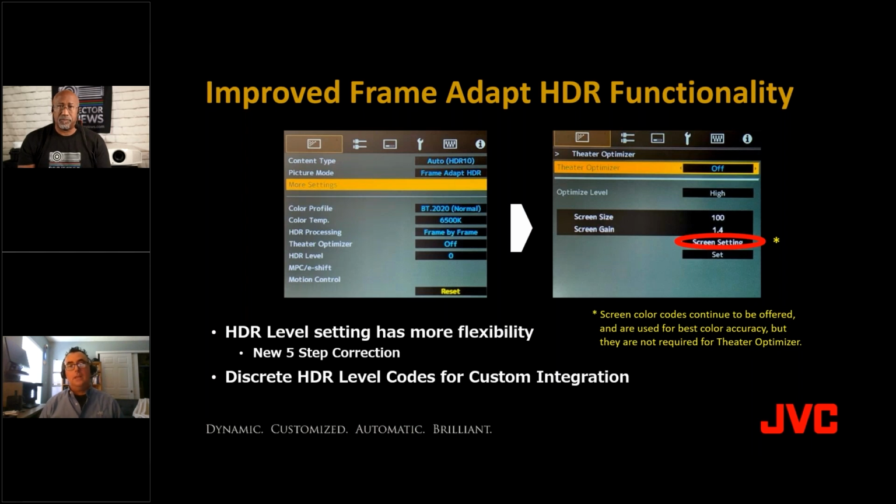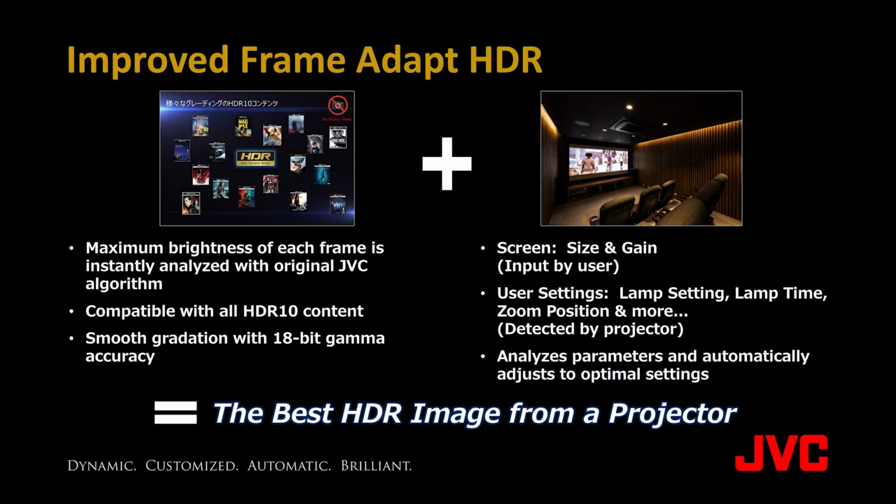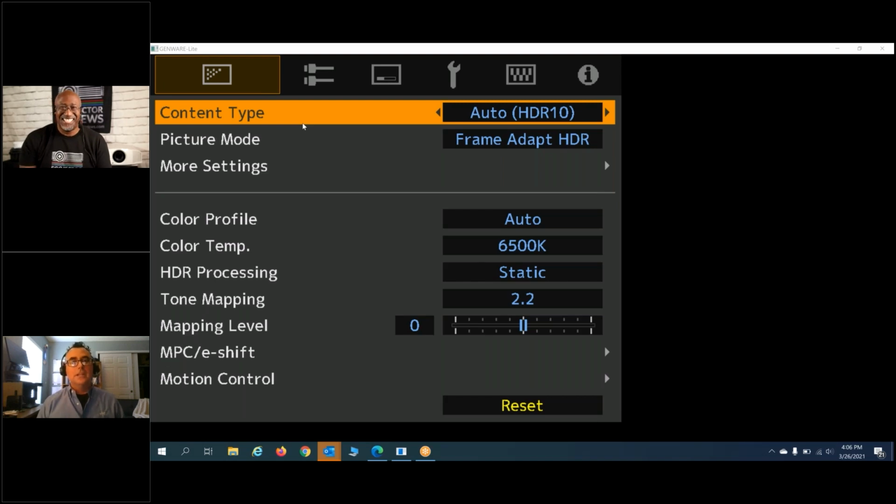So you can have too much brightness, believe it or not. The screen size thing is cool because even if I know what the gain is, it's going to be brighter on a 100-inch screen than it is on a 120-inch screen. And the projector needs to know that so it can actually adjust what it's doing. We said that the projector can analyze scene by scene or frame by frame. So the engineers put together this really cool thing for us.